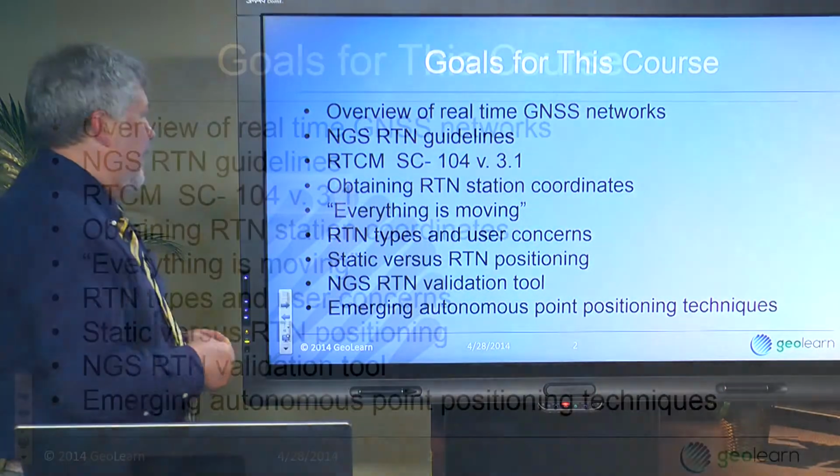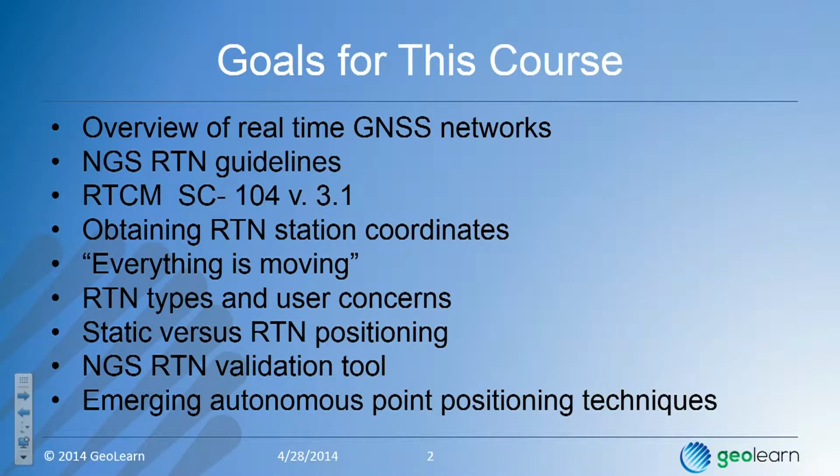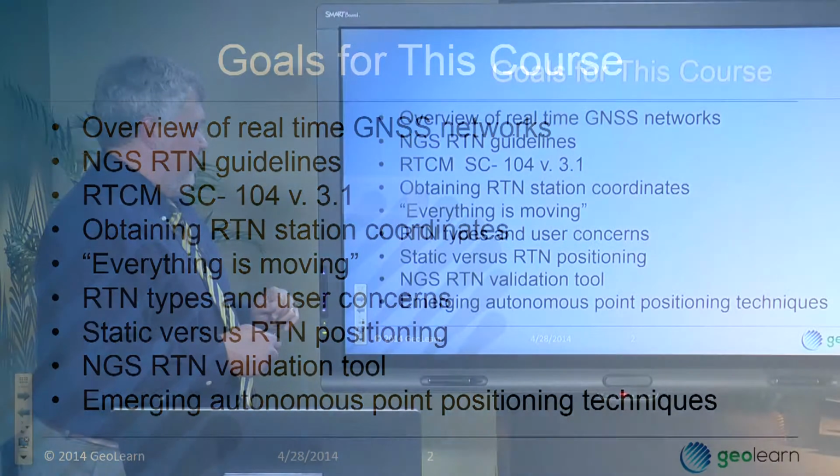Goals for this will be an overview of the networks. We'll look at the guidelines that NGS is developing, still in draft form, for real-time networks. We'll talk a little bit about RTCM support for real-time networks. We'll look at the NGS recommended way to put coordinates on the reference stations in a real-time network. Understand that everything is moving.